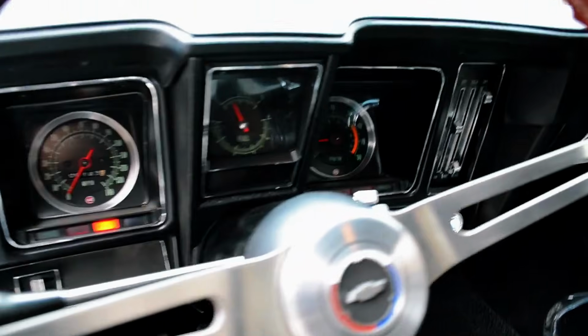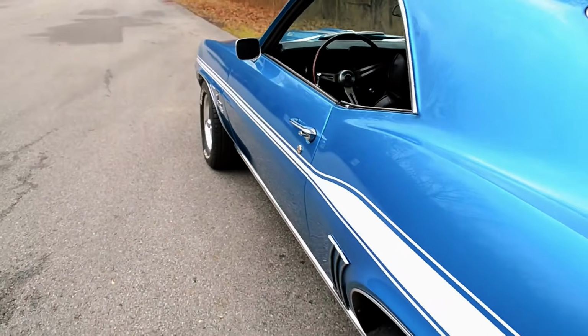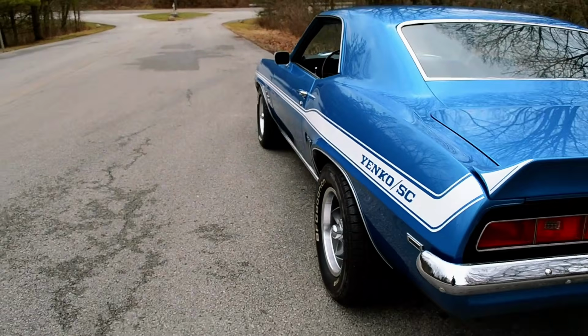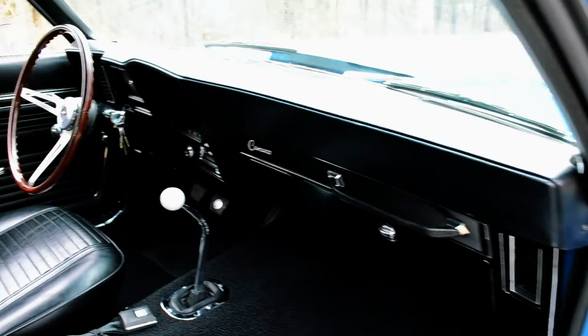Production numbers were low, and every real Yenko carries an aura of exclusivity. What makes it so rare is not just how few were built, but how many clones exist today, making verified originals incredibly valuable and highly respected among collectors.